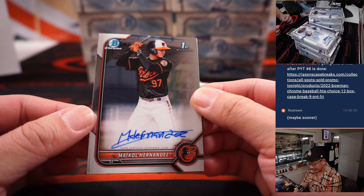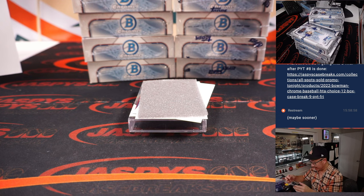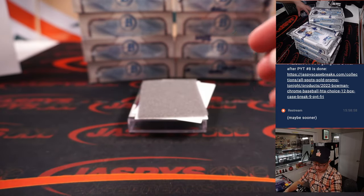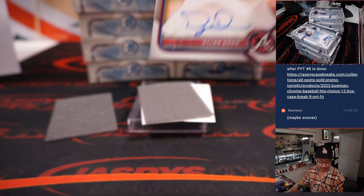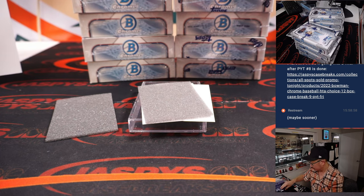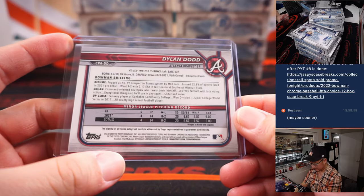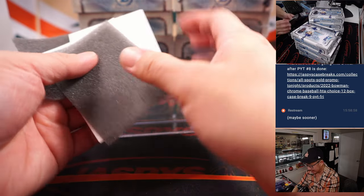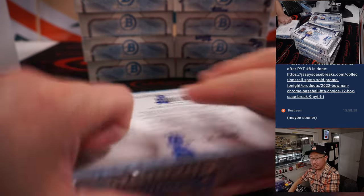We got Michael Hernandez, Orioles. Adam K with the O's. Won that spot in the filler. Number 11, Orioles prospect. And last one here is Dylan Dodd. That's another one for Adam. 2 for 3 in the box. Number 19 prospect in the Brave system, according to MLB.com. Next box.